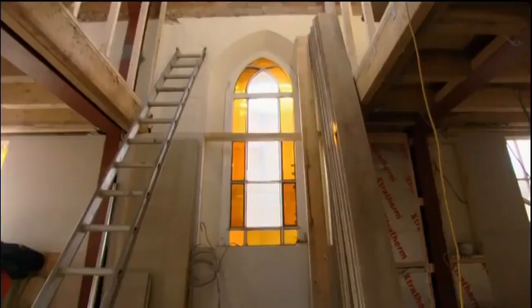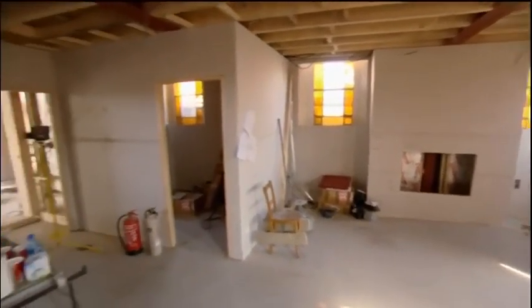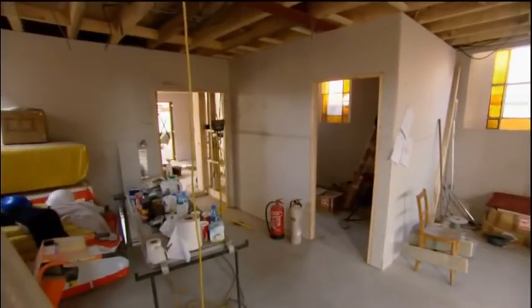Even though moving the stairs may well cause a delay, it's worth it. A layout that works really well will undoubtedly generate more profit than one that doesn't.